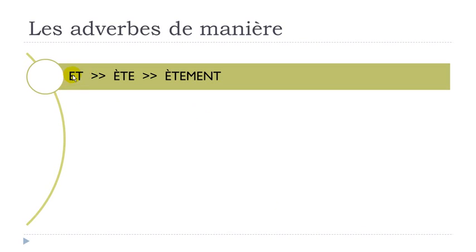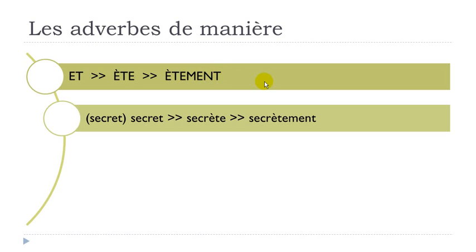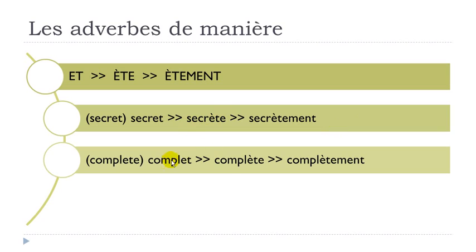So if it ends with ET, then it will go like accent grave, TE, and then for the adverb, accent grave, TE, and you add this MENT here. Okay? Let's see. Secret, secrète, secrètement. I tend to insist a little bit on it just to make you hear the difference between the masculine. Secret, secrète. You're pronouncing the T. Okay? Complet, complète, complètement.